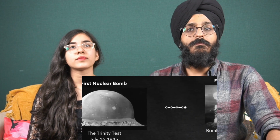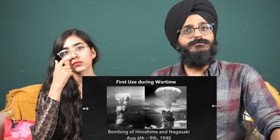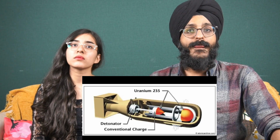Less than a month later, on August 6th, the first use of an atomic bomb during wartime occurred over Hiroshima, Japan. The atomic bomb named Little Boy exploded with a yield of about 16 kilotons, all in all taking the lives of somewhere between 80 and 140,000 individuals. The Little Boy design was the first gun-type fission weapon, and the first atomic bomb to only utilize uranium-235.